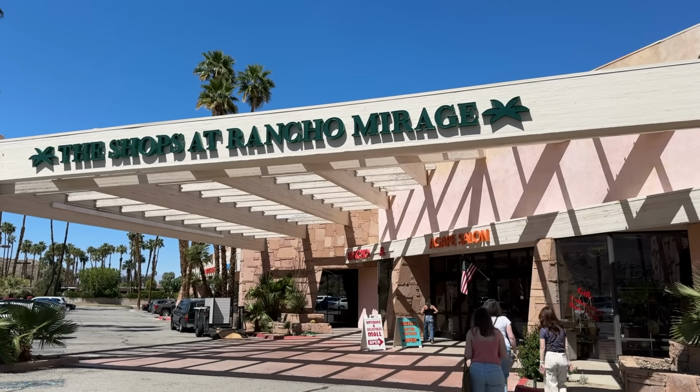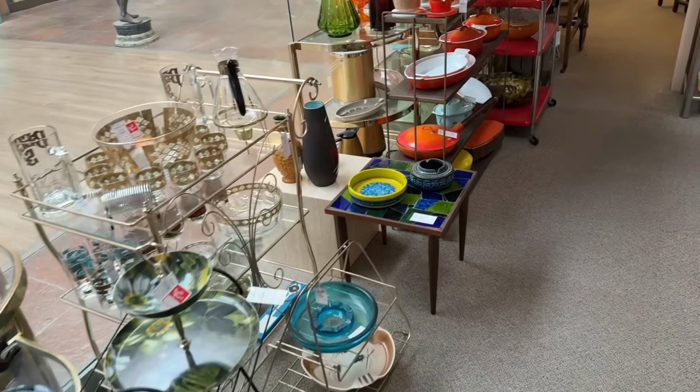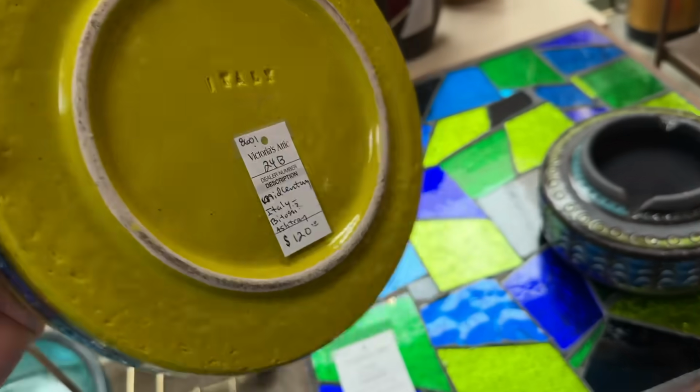Now we are going to go visit one of the most unique places here to antique shop in Palm Springs. Oh, I'm in Bitossi heaven already. Look at these beauties. $120. It is called Victoria's Attic Antique Mall.